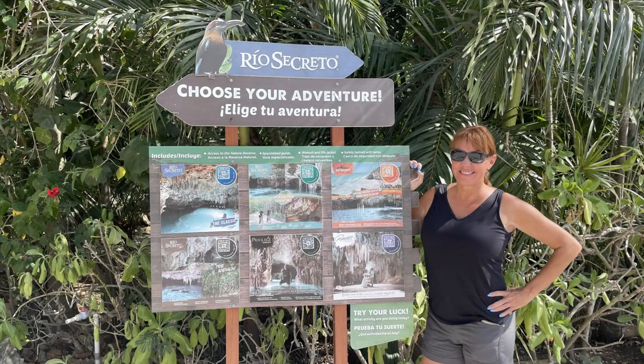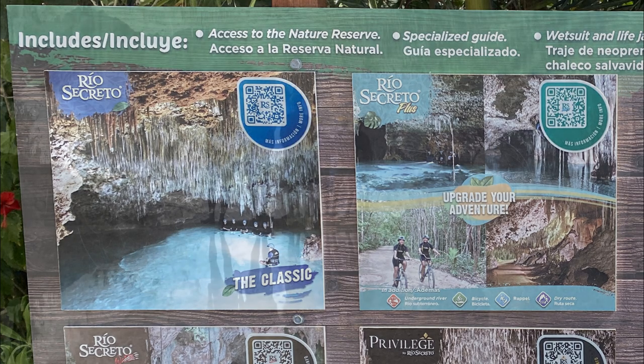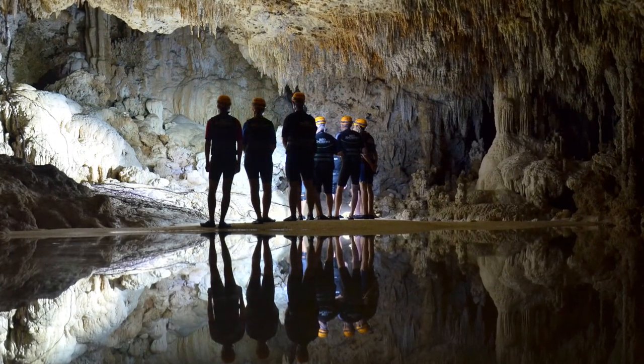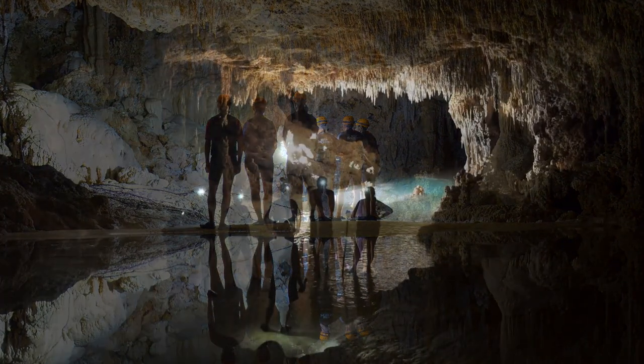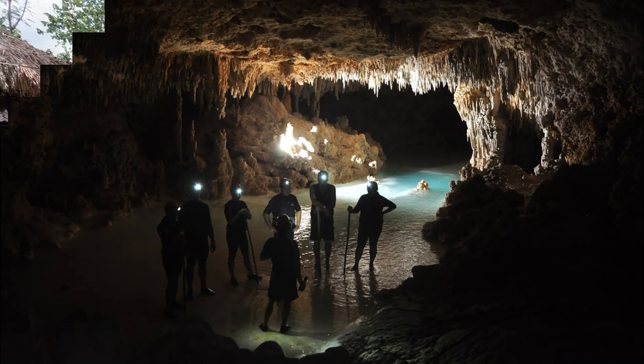Speaking about those packages, let's talk about the options you have to choose from. They have 6 different options, and you can check their website for more details, but most people choose either the Classic or the Plus Tour. The Classic Tour starts at $79 for an hour and a half tour through a wet cave. That means you'll be walking and swimming through water underground.